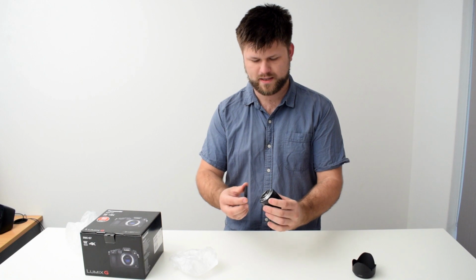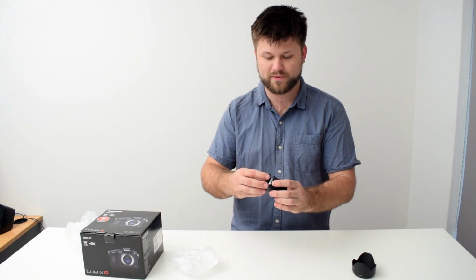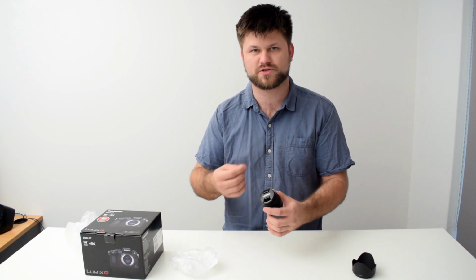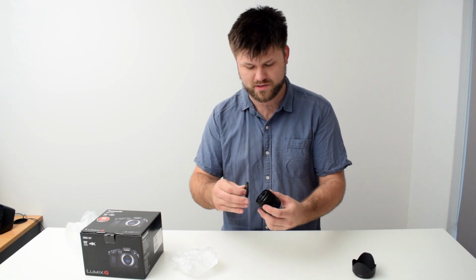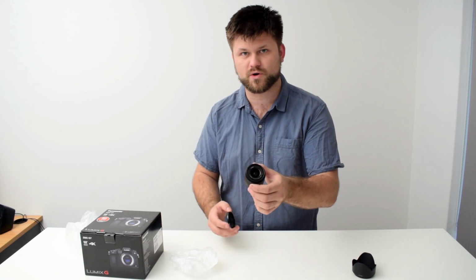So let's have a look at here. And it is a metal clip, which is really, really good. You might get the cheaper lenses that are actually plastic. And when you're using just one lens, it's fine. But when you're swapping them out constantly, you want a metal one at least there so it doesn't snap. It's known to snap.